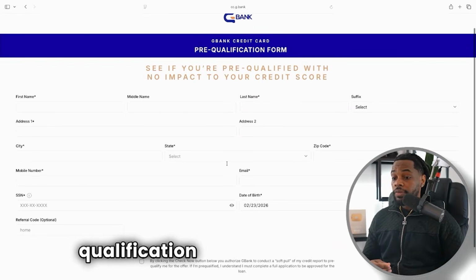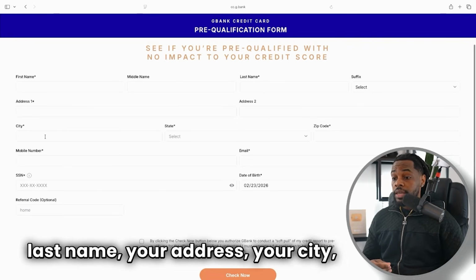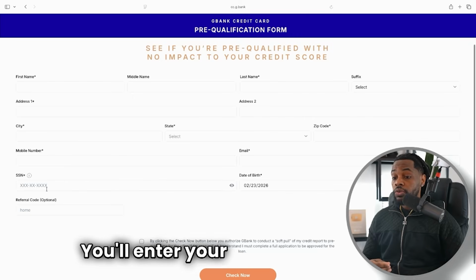Now, when you do the pre-qualification, it's going to look like this. You'll enter your first name, your last name, your address, your city, your state, your zip code, your mobile number, your email, you'll enter your social, and then you'll also enter your date of birth.